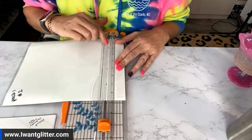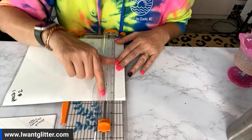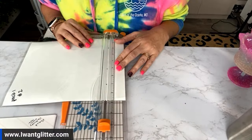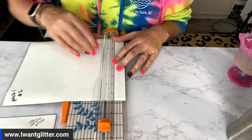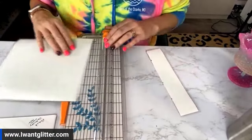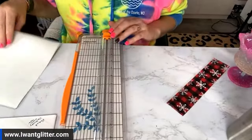See, all my first lines are all in line. The one I did at the end is not in line. Oh boy. It's fine. Everything's fine. Okay. We're zippity do it. You want to make sure your blade is nice and sharp and fresh.